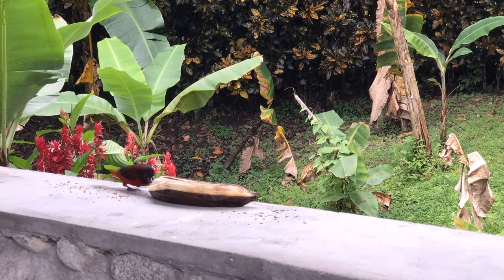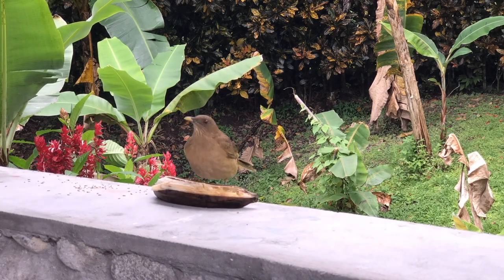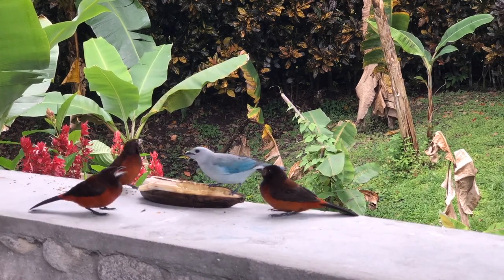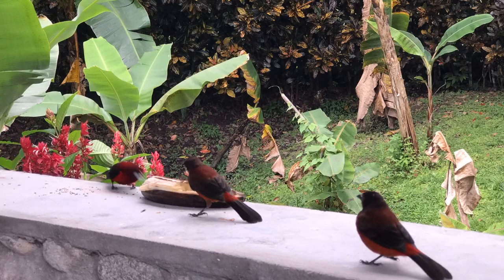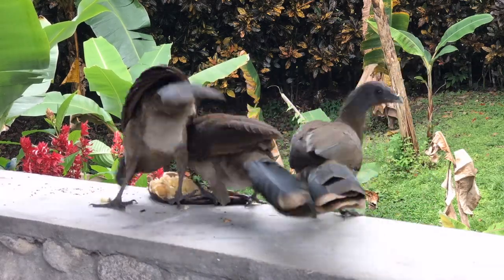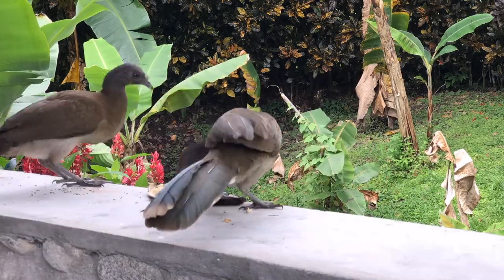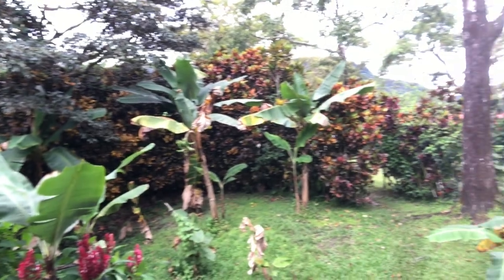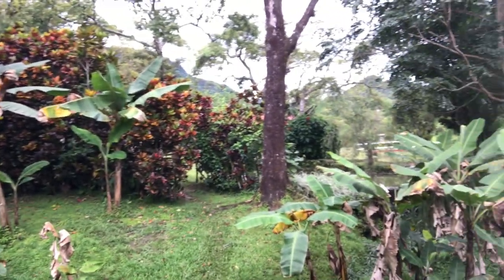This is just so cool. Just sitting here watching the birds. I put out a banana for them, thinking, maybe they'll come around. And they devoured that thing. First the small birds, and then a couple of big birds came by. But I just can't believe that this is where I get to sit and work. It's amazing.